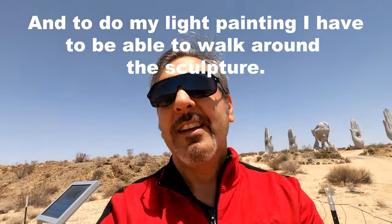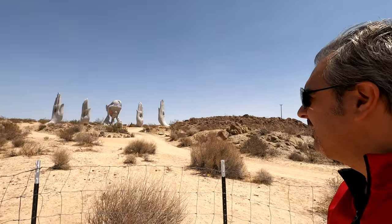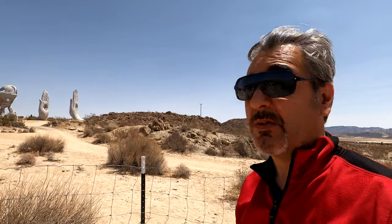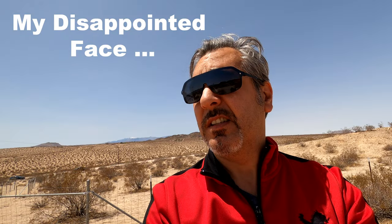Which probably disqualifies my light painting, I have to be right at the sculpture, unless I do it with my drone, but I'm not going to achieve what I was looking for. So I don't know, still it's a great moment.